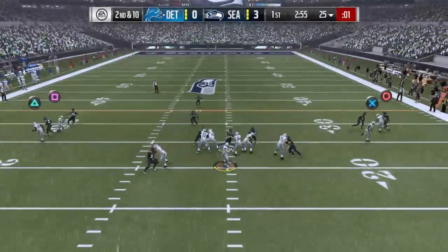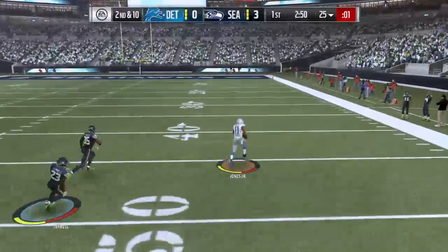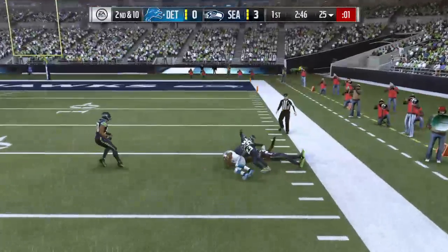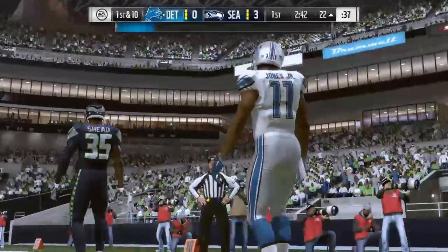Just beating the play clock. Stafford completing it here to Marvin Jones. The 40, the 30, and all the way down to the 22-yard line. A big play there on the catch and run.